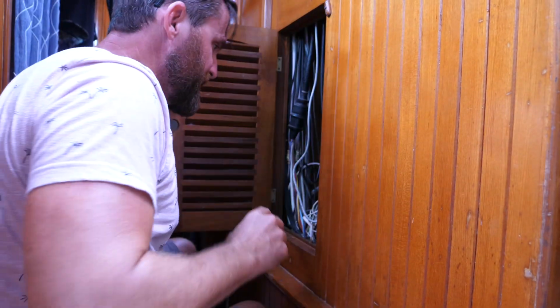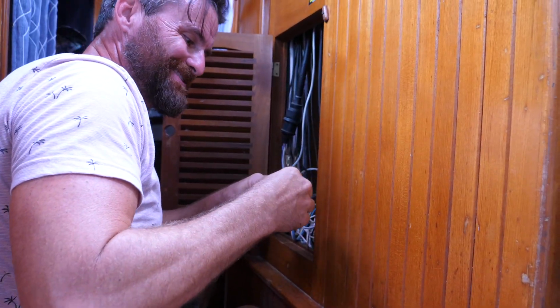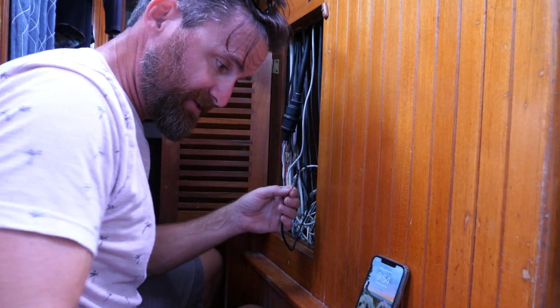All right, so I've run the wiring back in here to my place here. Most importantly, what I did is I took a picture of how the wiring went in so that I can put it back the same way. I'd highly recommend doing all that stuff.